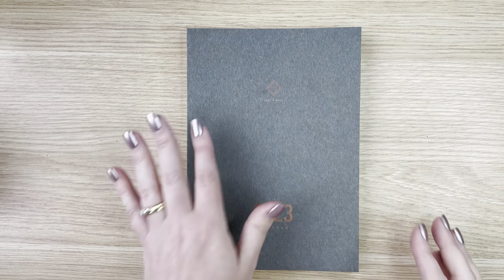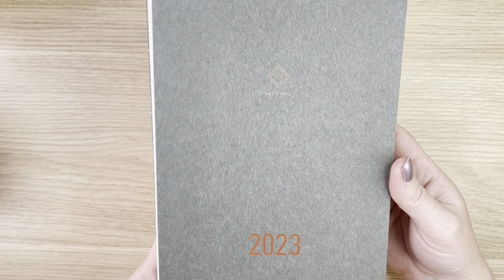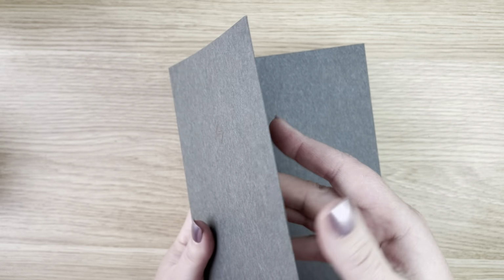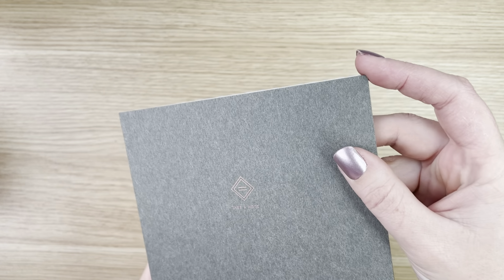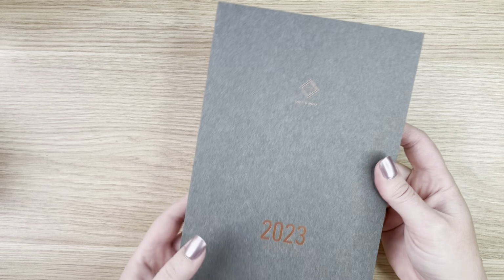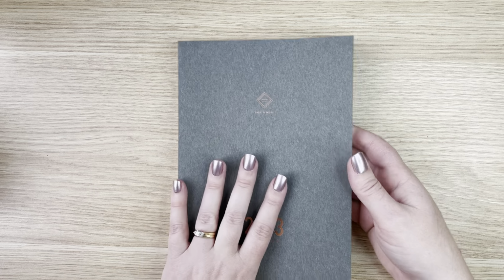So what you can see here is the cover. I don't know if the lighting's coming through, it's a warm gray. It's a little bit mottled. It almost looks recycled, I'm not sure if it is. It's really solid, it makes a fun noise. And it's got quite sharp corners on the cover. So it is designed to go inside a cover, and they sell them as well. I just chose not to because I have other covers that I can use.